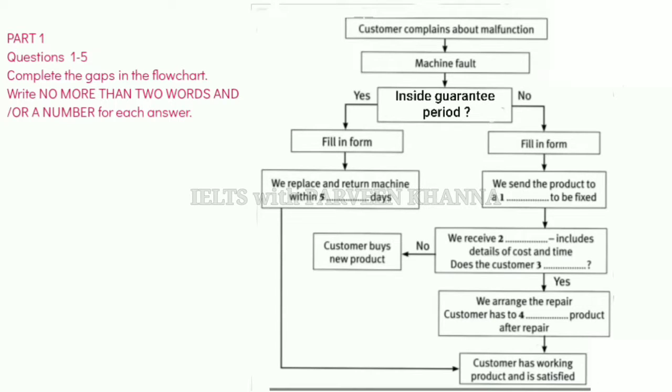I see. That sounds like a fault in the machine. Yes. I wonder if you can do anything about it for me. Well, that depends. If it is inside the guarantee period, we can help you. Otherwise, it will be more difficult. Let me see. I have the receipt here. I bought it, it was some time ago. The receipt says in February last year. February. Well, unfortunately, that means it is outside the warranty period.